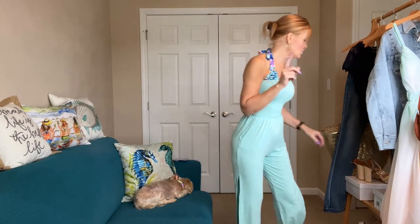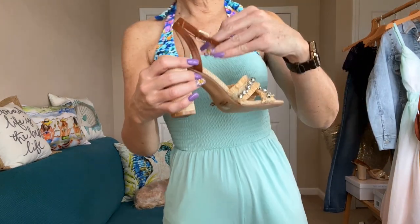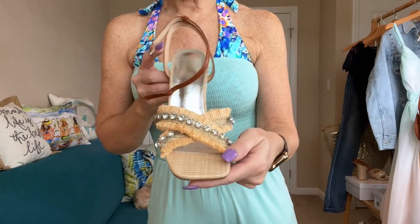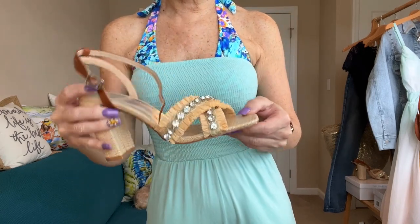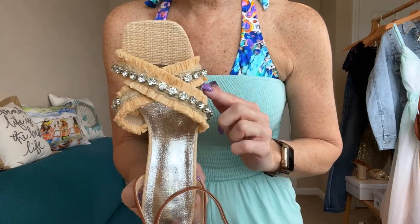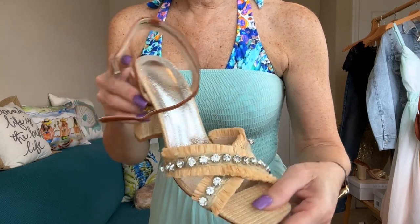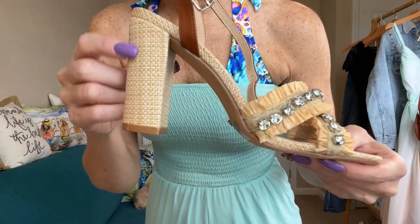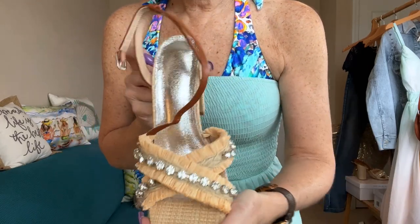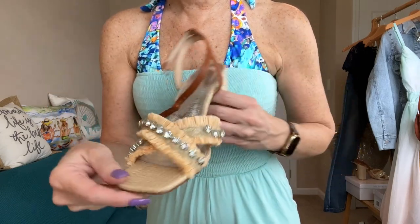And I have one more shoe I'm going to try on with the next outfit. They also have to be buckled on. So check these out. I'm going to try this on with the final outfit. They have these adorable rhinestones and the raffia strapping going across. Love this heel. And they are going to go with my final outfit. So let me get that on and I will be right back.